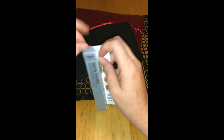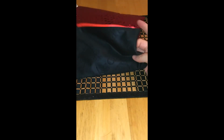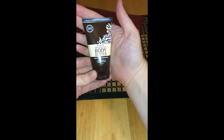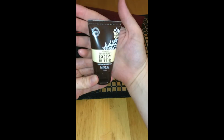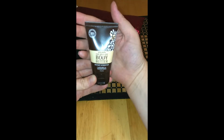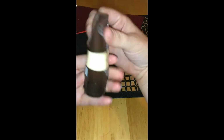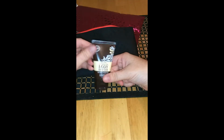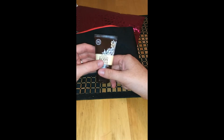Alright. What's next? Next is Pure Vanilla, the Healthy Body Butter. La Vanilla Laboratories Instant Hydration. Let's see. Ooh, I can smell it just from opening it. It smells really good. It's got almost like a vanilla musk type smell.